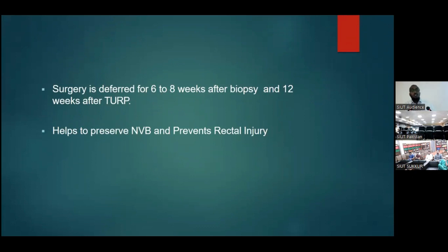So now we will start describing the surgery, the different approaches, the open starting from the retropubic radical prostatectomy, and we will go one by one to the perineal and finally the most advanced way of doing radical prostatectomy, which is the robotic way. Usually surgery is deferred for 6 to 8 weeks after biopsy and 12 weeks after TURP. This helps to preserve the neurovascular bundle and prevents rectal injury.